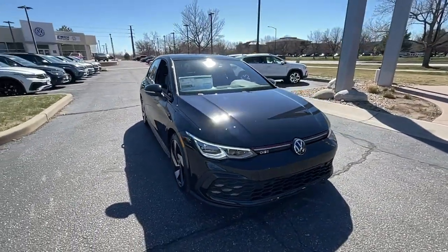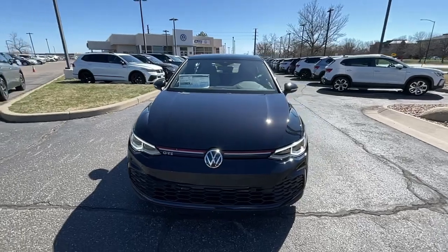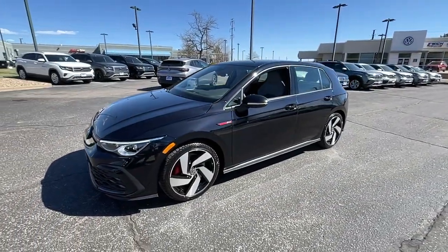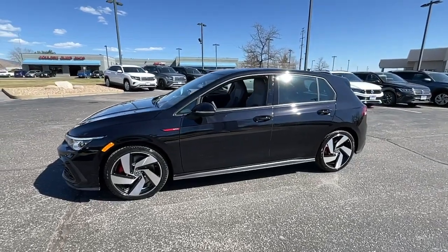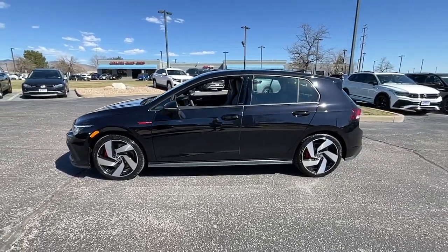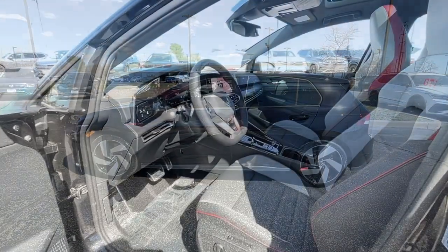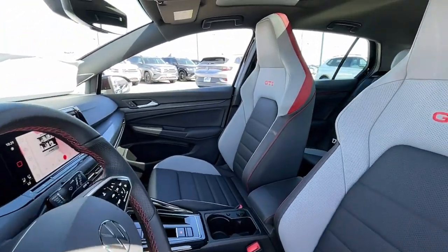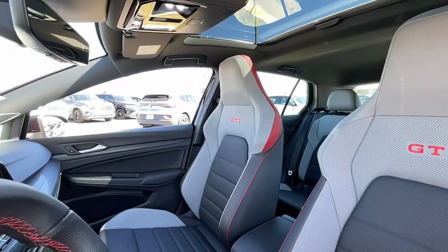These are just some of the great options this vehicle comes with: panoramic roof, navigation system, keyless entry, lane keeping assist, heated mirrors, satellite radio, fog lamps, premium sound system, power passenger seat, power driver seat. Performance meets practicality in this iconic Golf GTI.